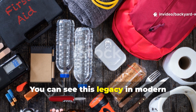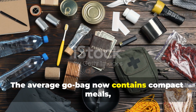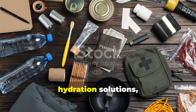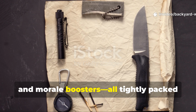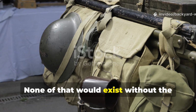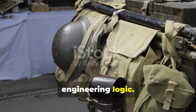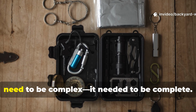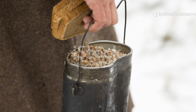You can see this legacy in modern prepper habits. The average go bag now contains compact meals like MREs or energy bars, hydration solutions, a heat source and morale boosters, all tightly packed and organized. None of that would exist without the 1943 K ration's engineering logic. It proved that survival equipment didn't need to be complex. It needed to be complete.